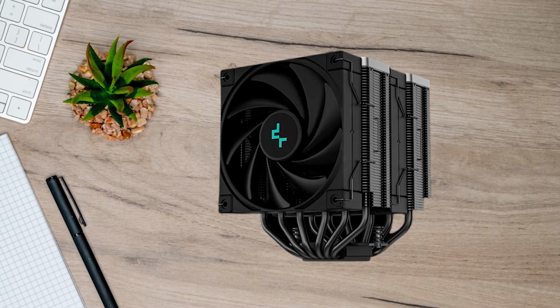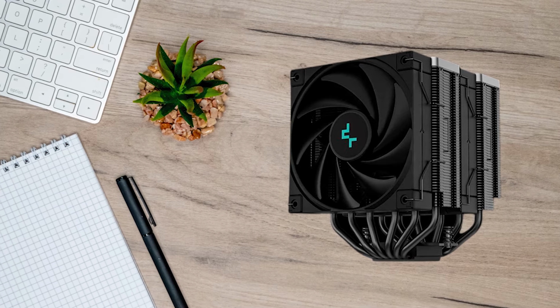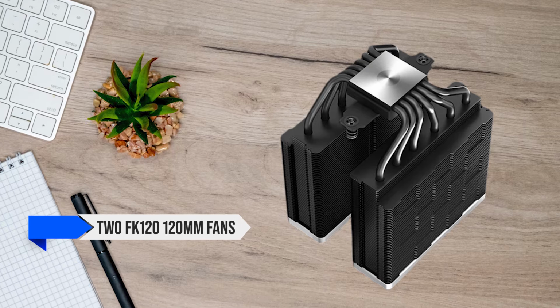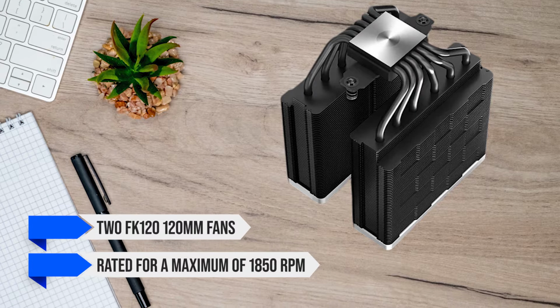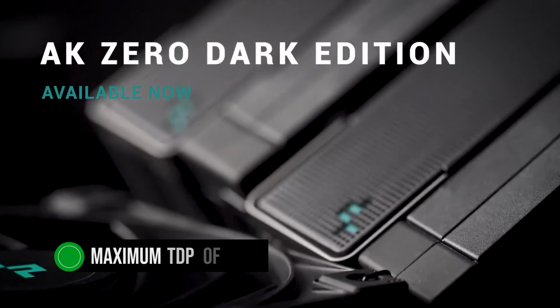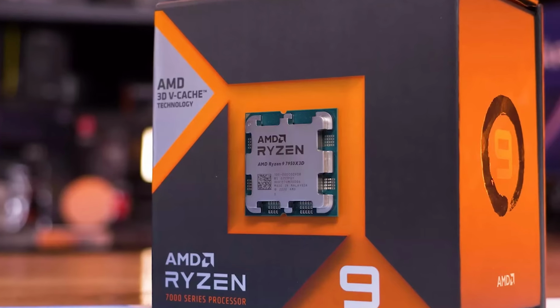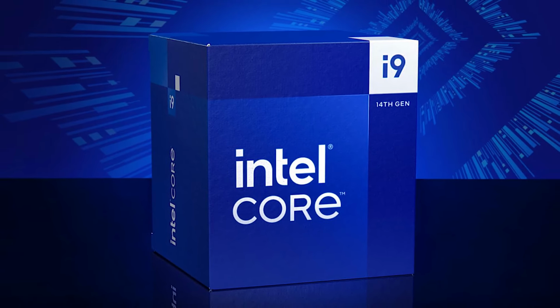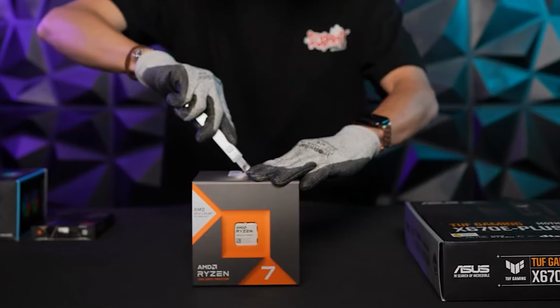AK620 Zero Dark manages to achieve this performance via the dual-tower design that makes use of 6 heat pipes. It's coupled with 2 FK120 120mm fans, each of which is rated for a maximum of 1,850 RPM. It also features a raised copper cold plate that maximizes heat dissipation. It's rated for processors with a maximum TDP of 260 watts. As such, it's powerful and performant enough to handle the likes of the 7950X3D and the 14900K. Rest assured, the 7800X3D is no problem for this impressive CPU cooler.